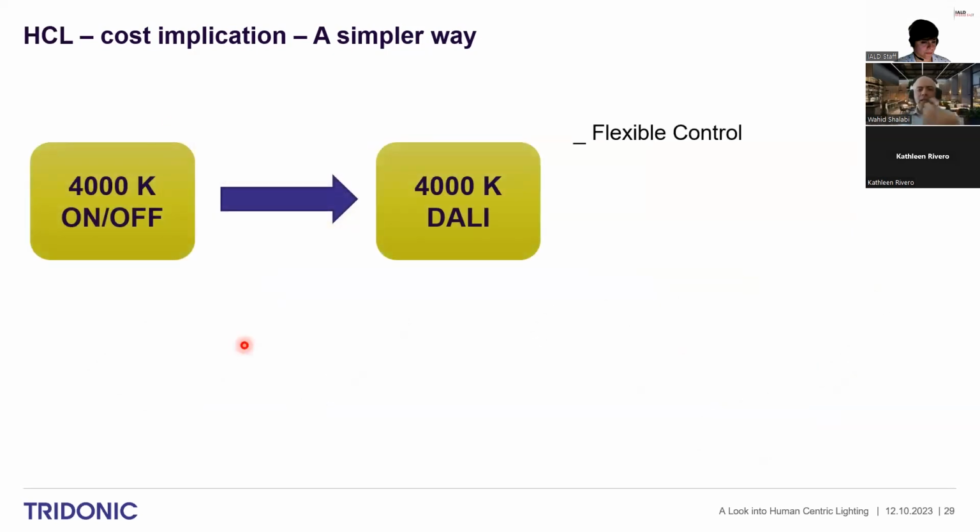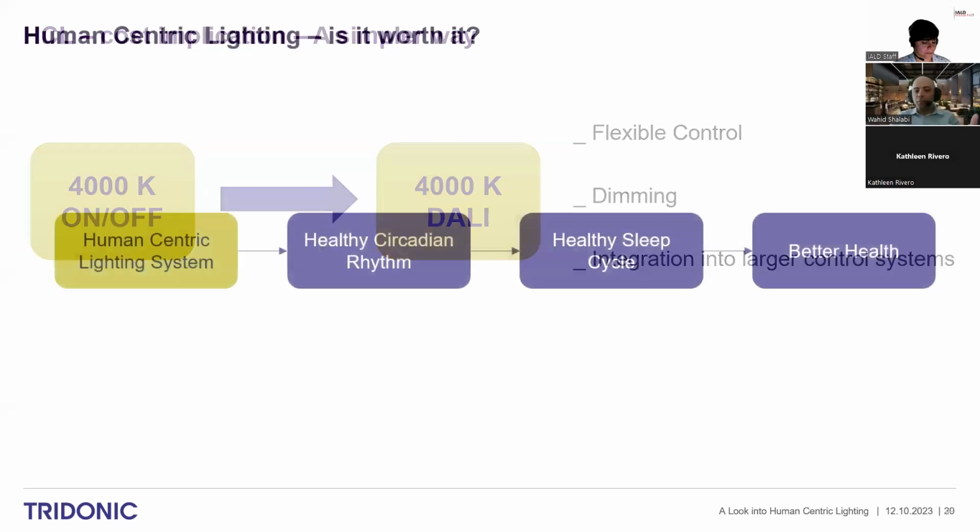Now, what do we get here? I mean, why is this human-centric? Well, what this gives is flexible control, dimmability, etc., etc. And if a decision is made later that we're going to upgrade the lighting sources into sources capable of color changing, then the DALI will be able to handle that part. And it gives you the ability to integrate into bigger control systems, bigger ecosystems. So you get so much value from such a small investment.